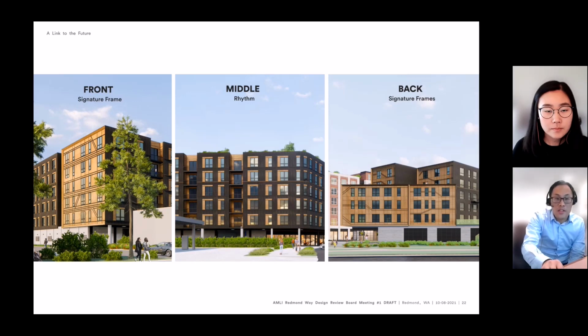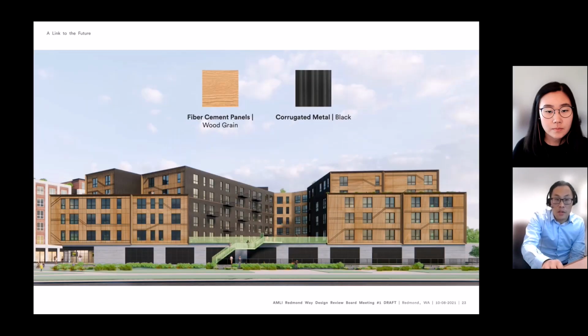We're proposing a large frame face in wood with a series of black metal lines on top to play off the railroad tracks. We wanted the midsection to be very rhythmic and feel more horizontal. At the back, we recreated the signature frame but scaled it down so that it's more playful with the setbacks. This is a view of the south elevation with proposed materials, black corrugated metal with light wood accents.